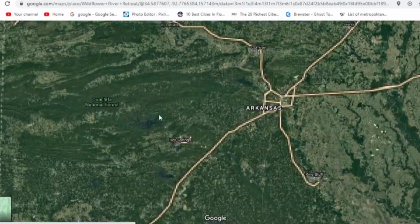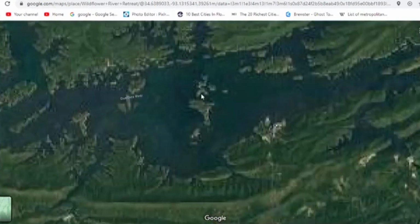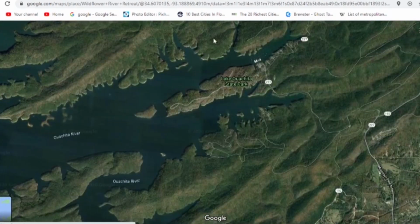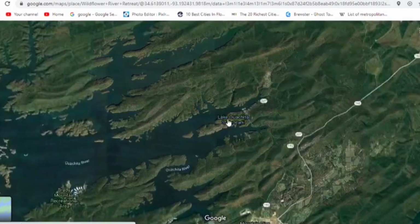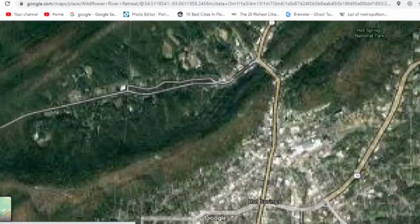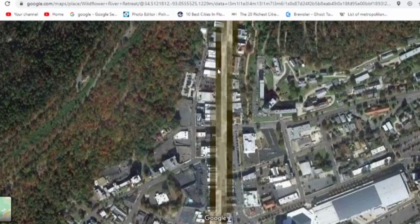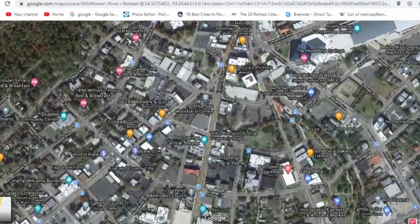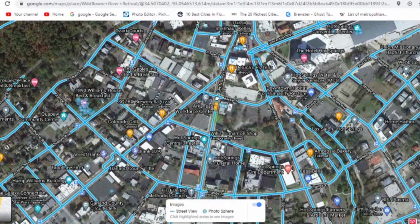Arkansas has a lot of natural beauty in all directions. You can just zoom into these places and there you are, in some beautiful towns and hot springs, go figure. Yeah, that's a popular place. I'll show you guys real quick. But anyways, there is natural beauty in a lot of southern states.